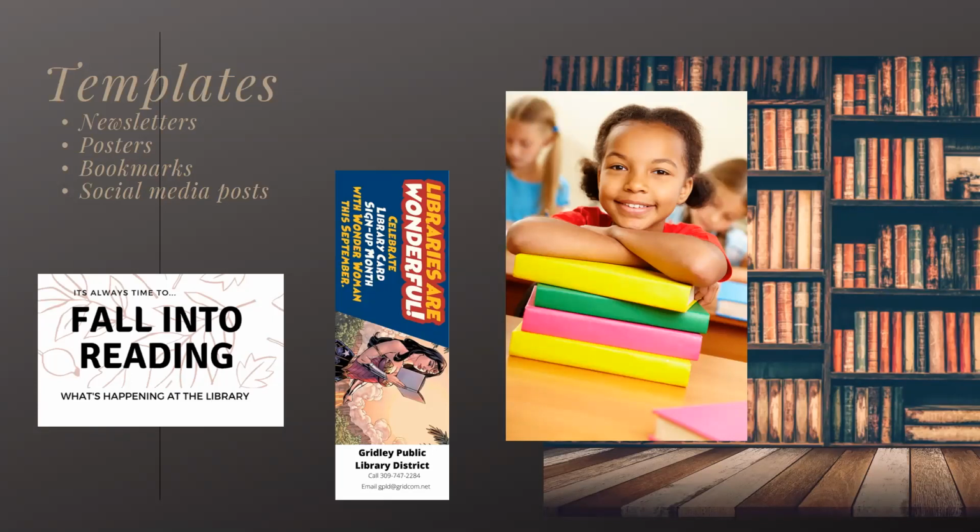And if you like using a different program, but you want to be able to share it across the different platforms, you can typically save it as some kind of a picture file or a JPEG, and then you're going to be able to move that into Canva to use.